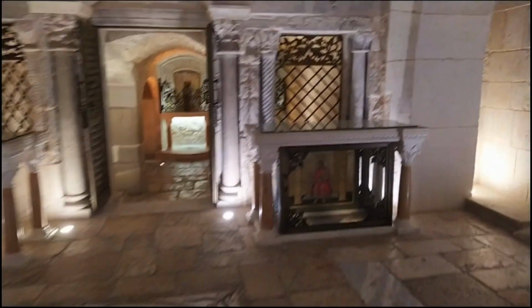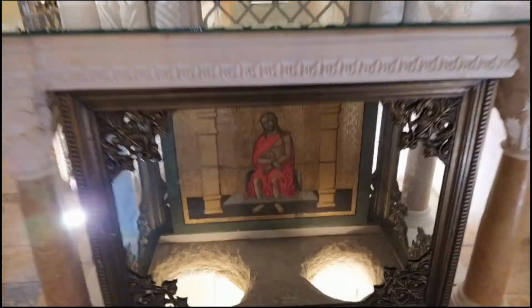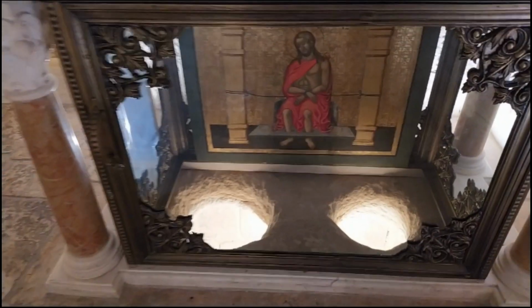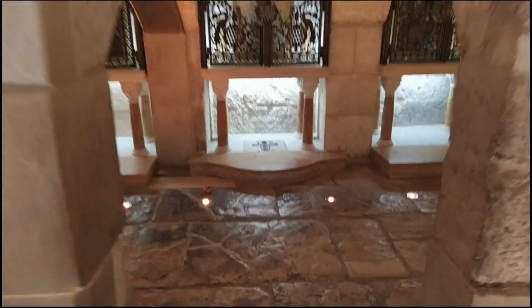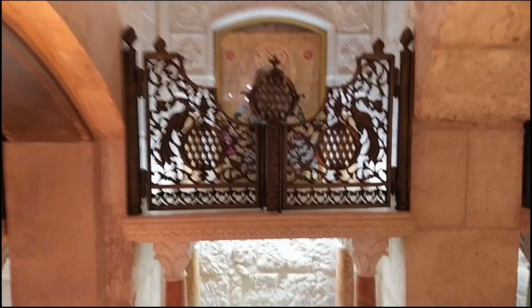In this place we have the chapel of the handcuffs. When Jesus was brought to this place, he was chained, supposedly with his legs through these two holes. This is a Greek Orthodox chapel, the prison of Christ. They held him here before it was time to crucify him.